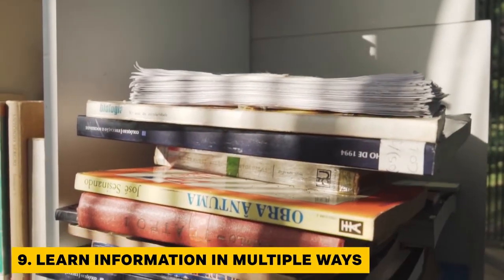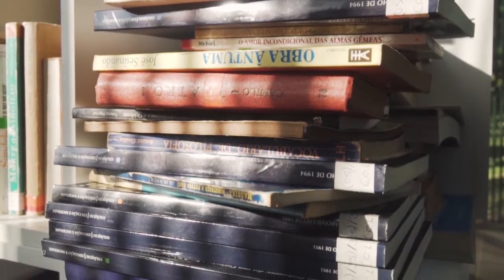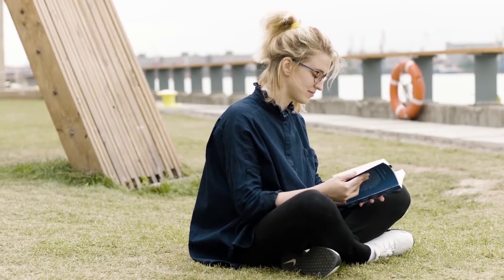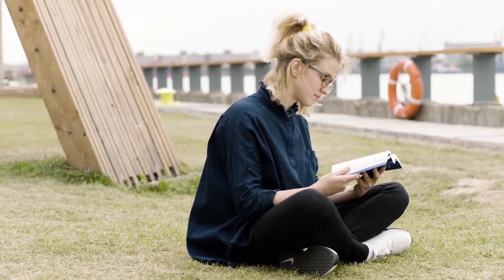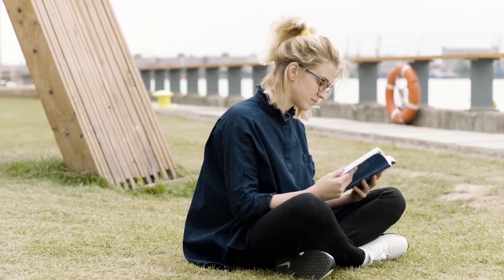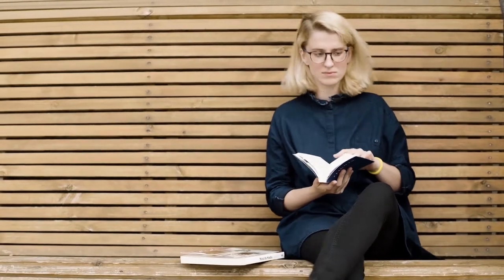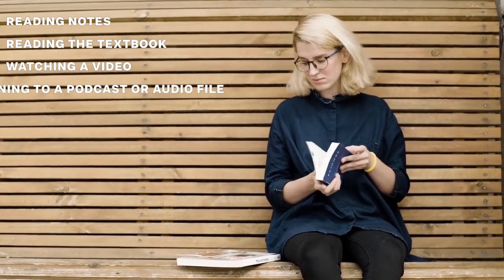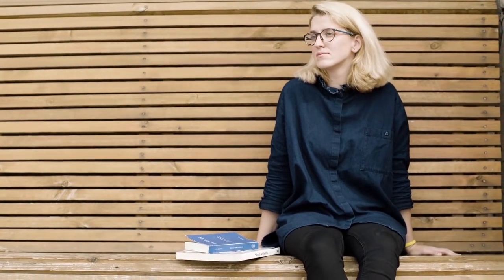9. Learn information in multiple ways. When you use multiple ways to learn something, you'll use more regions of the brain to store information about that subject. This makes that information more interconnected and embedded in your brain. It basically creates a redundancy of knowledge within your mind, helping you truly learn the information and not just memorize it. You can do this by using different media to stimulate different parts of the brain, such as reading notes, reading the textbook, watching a video, and listening to a podcast or audio file on the topic. The more resources you use, the faster you'll learn.